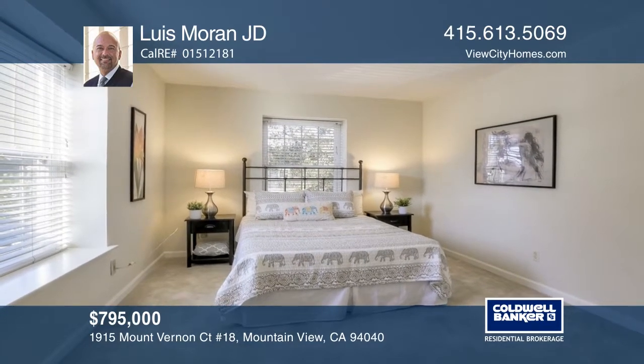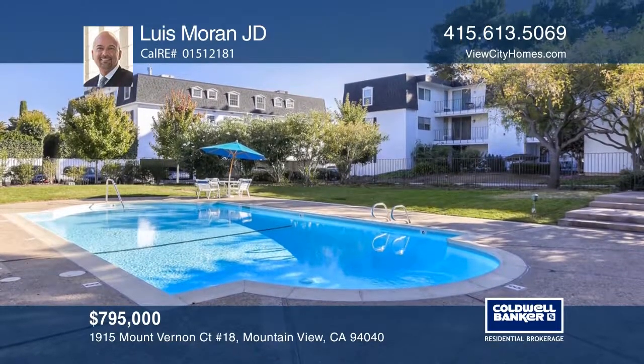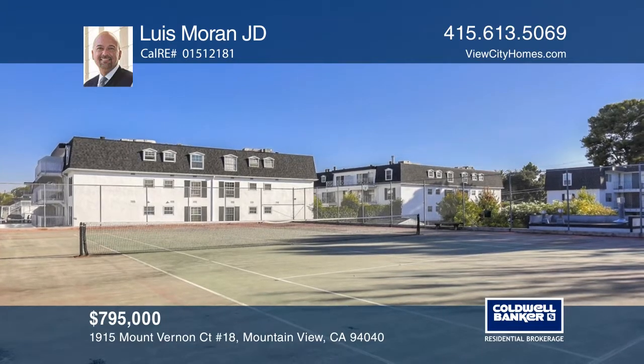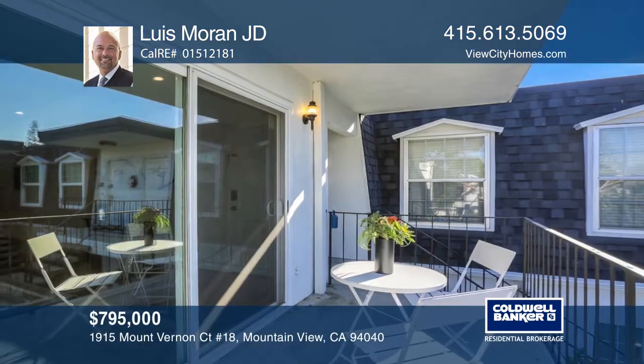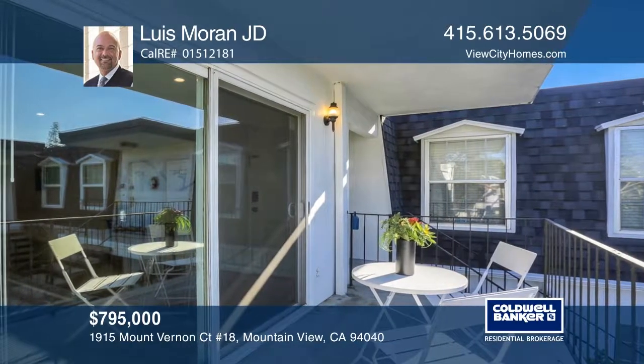If you're not out enjoying the four pools and two tennis courts in the complex, you can relax on your own private deck. Two secured parking spots and additional storage complete the unit. Act now and make this home yours by calling Luis Moran, J.D.